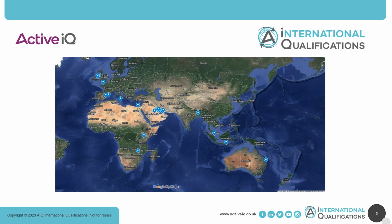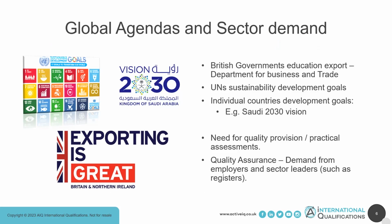When I was talking on the previous slide, I was mentioning briefly about some external factors and some things that are supporting the growth and supporting the development of international expansion. The British government exports around 1.6 billion, I think, of technical vocational education and training per year. And that's included through training providers, award organisations and other bodies, learning material, etc.